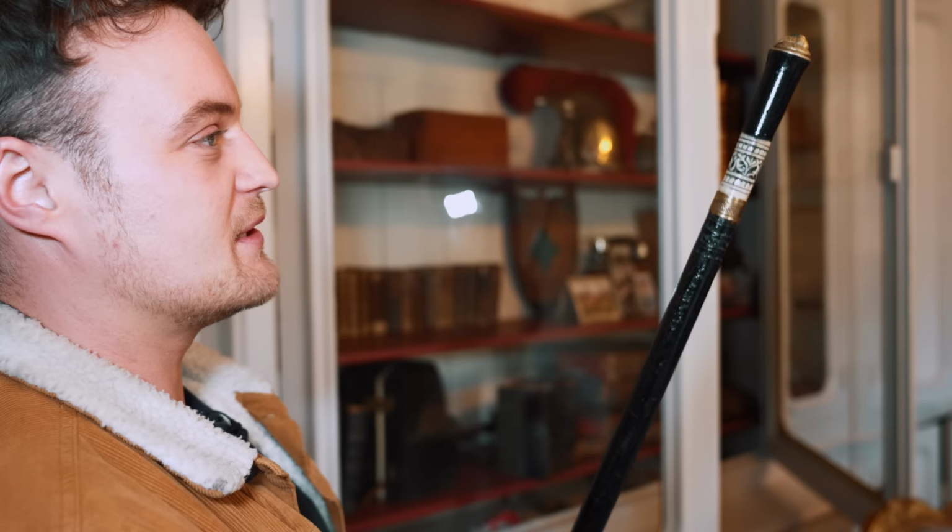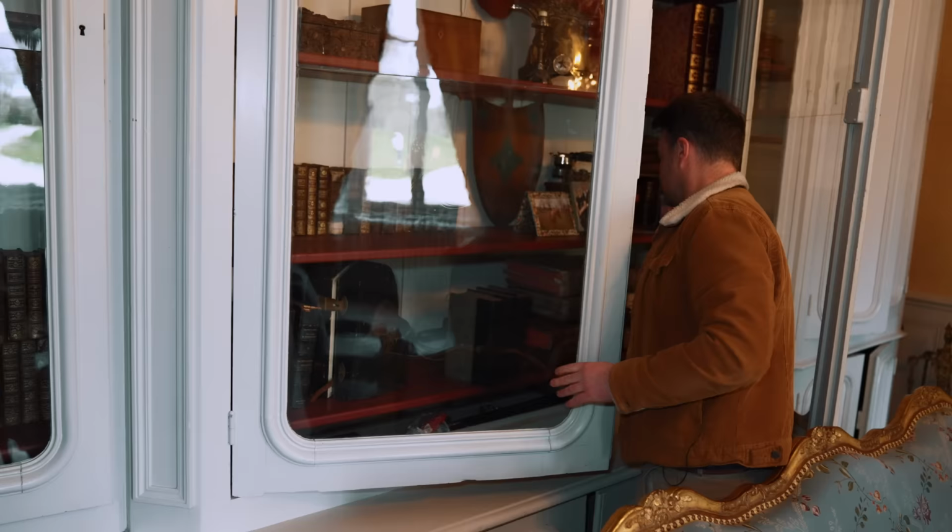It's Victorian. And in the Sherlock Holmes movies with Robert Downey Jr., he has an identical one, actually, as a prop, which I did notice. He's got my grandfather's walking stick there. So there you go.